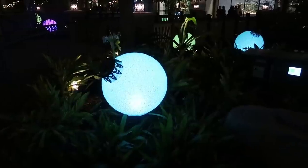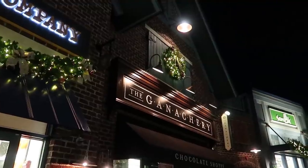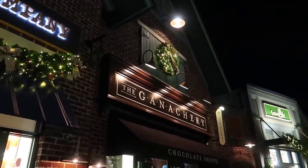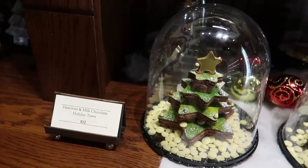Oh, I was right. The balls do light up. Check it out. They all change color and everything. This looks awesome. All right, ganachery. I hope that you have my chocolate Christmas tree. Heck yeah, chocolate Christmas tree. It's only $12. That is not bad at all.